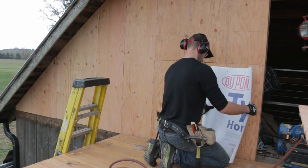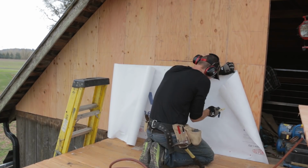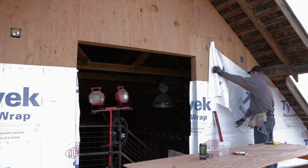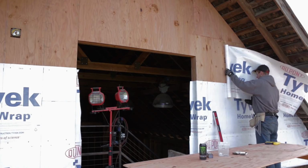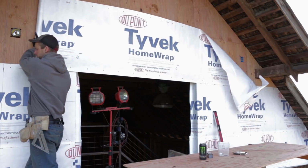Once I got all the plywood up, I started wrapping it in Tyvek. I don't know how it works out this way, but I always seem to be putting this stuff up on the windiest days. It's really hard to do by yourself. And this stuff sounds like a snare drum too in the wind.